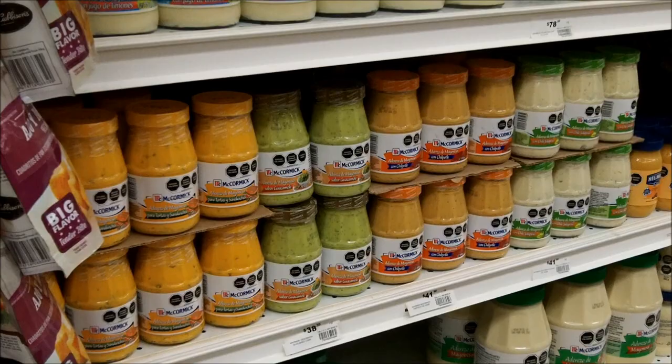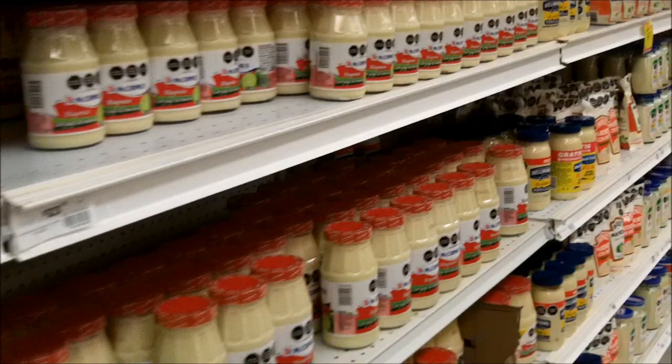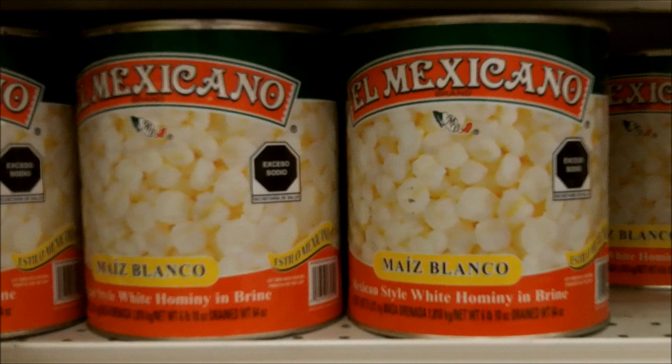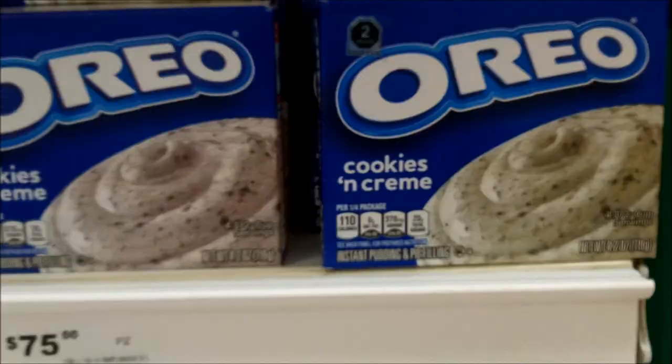I don't eat it too much, but maybe because I am a weird Mexican, but most Mexicans love to eat mayonnaise. Look at that. We have many varieties of mayonnaise, like you can see. But this has three stamps, so it's not healthy. Oh, this is nixtamal in cans. People use it to make pozole, and these are sardines. I love to eat sardines too, especially this brand. This is my favorite brand.